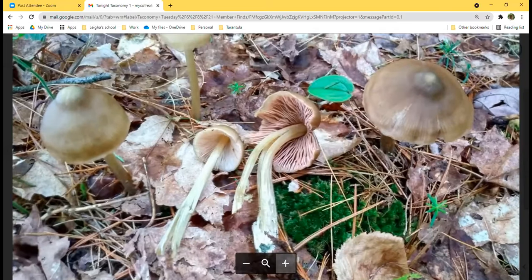I called this Entoloma vernum, again with a kind of knobby top, light brown, a kind of stringy stem, but the pink gills are very distinctive. And also the time of year fits a spring Entoloma vernum kind of mushroom. I don't know if that's actually correct, but it's as close as I'm going to get. Yeah, it's considered to be a group. That makes sense to me, put it into that group.